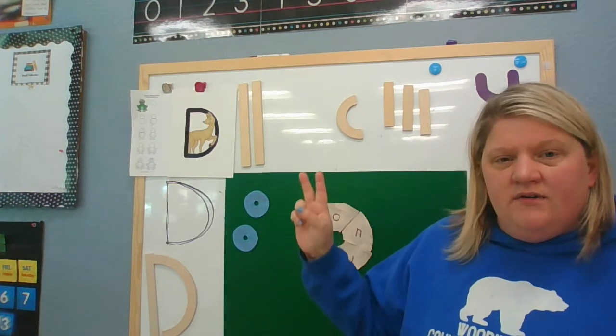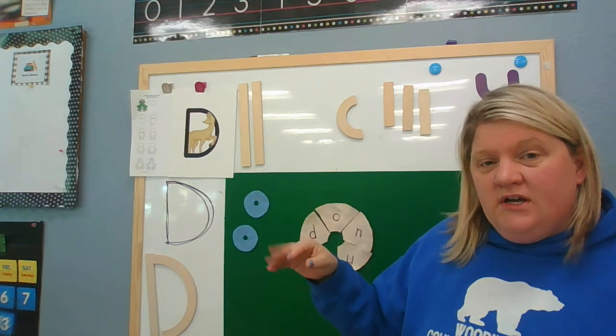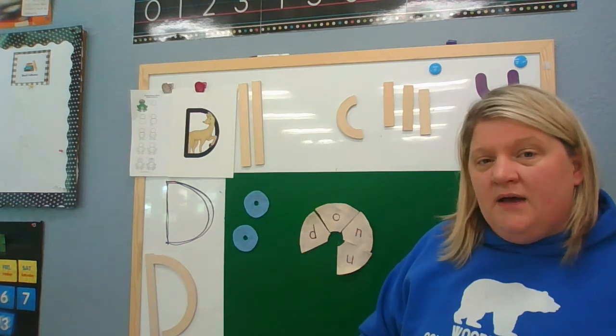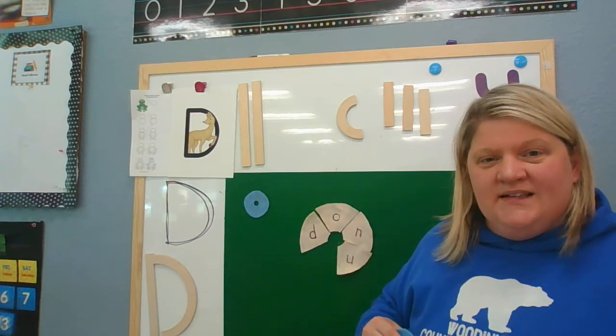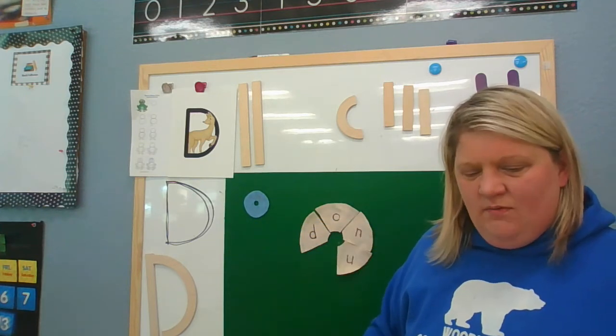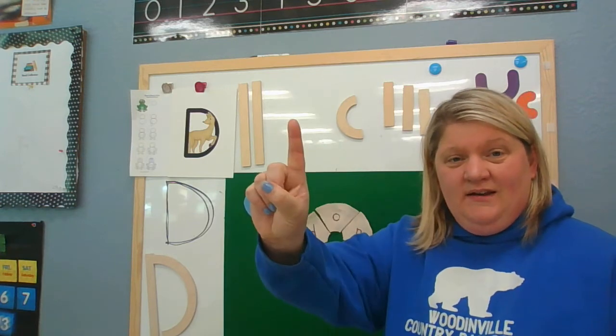1, 2. 2 little donuts in a bakery shop, sprinkled with powdered sugar on top. Along comes a preschooler with a penny to pay and buys another donut and takes it away. How many left? Show me 1.